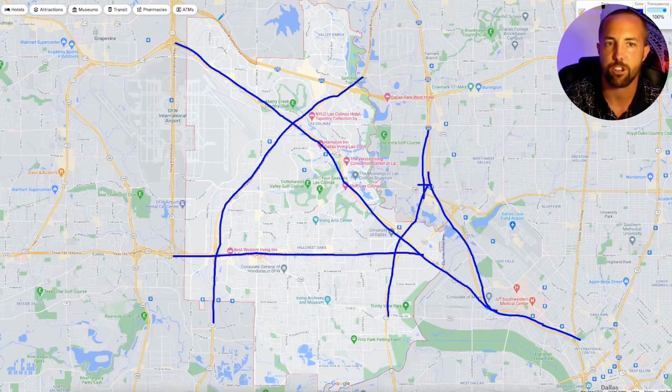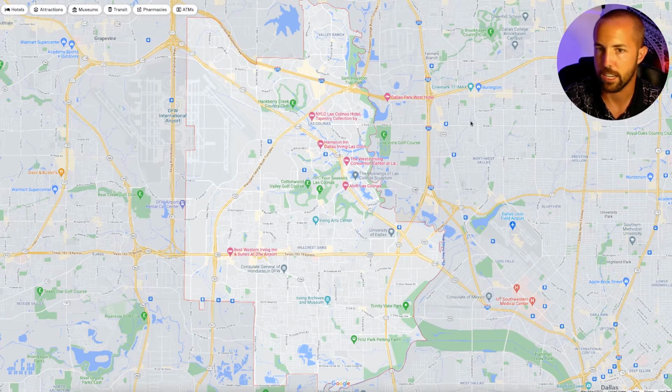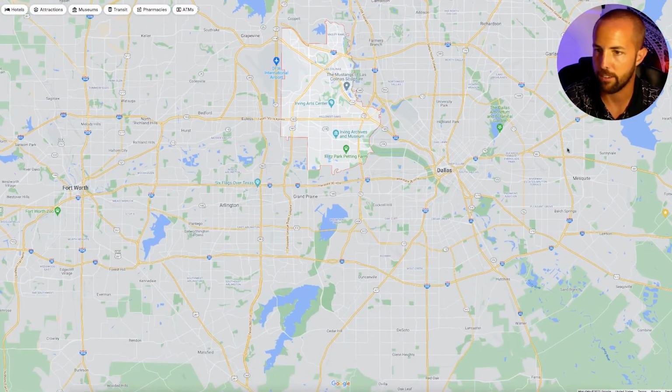Oh yeah, and 635. So this is that kind of loop that goes around Dallas here. I can kind of show you that. So, yep, you see 635 goes all the way around here, and then it turns into 20 right there. So it kind of goes all the way around Dallas right there.